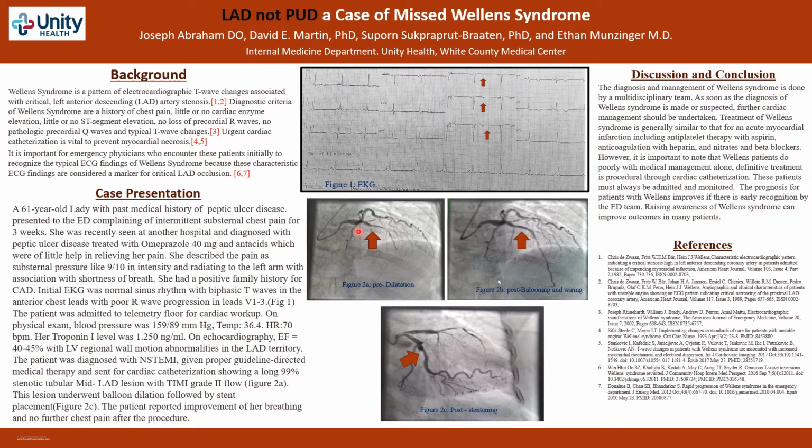In the cath lab, there was a long LAD lesion with minimal post-lesion flow, like TIMI grade 1 to 2 flow. So the operators went ahead and wired this lesion, ballooned, and then stented. After that, TIMI 3 flow was successfully regained in the LAD.